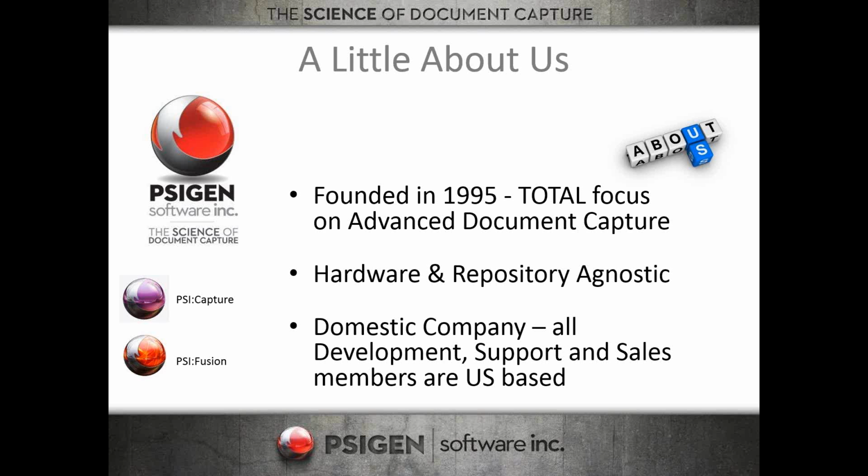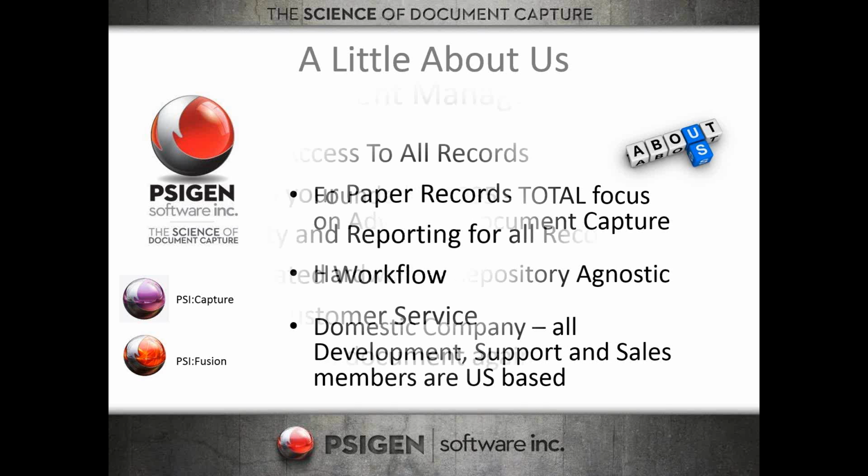So a little bit about us. Our company's been around for about 20 years. We work with all different types of hardware and software, whether it's a direct connect scanner, a network scanner, a copier, a fax server. We're good with all of those. We work with just about every doc management system known to man. I've been selling this software for about 10 years. I've been an employee for over 5, and I have never found a system we couldn't publish data into. That's a very bold statement.